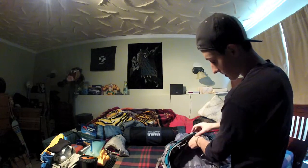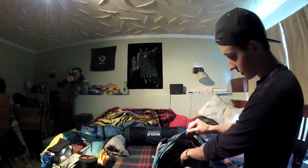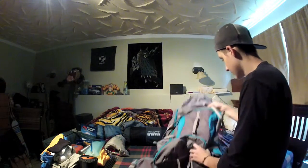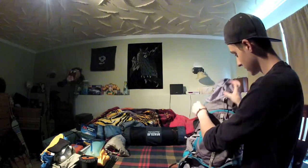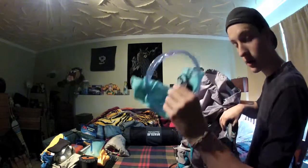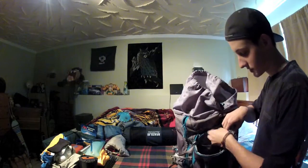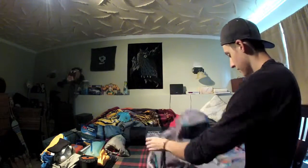The thing that I like about this backpack is that it has a bottom designated sleeping bag area, so it doesn't interfere with any of the stuff that you have in your main compartment. It's pretty normal. What else? Front pouch. Oh, I have a CamelBak in there. Don't need that. Front pouch. Simple, normal. On the back.